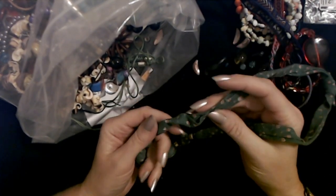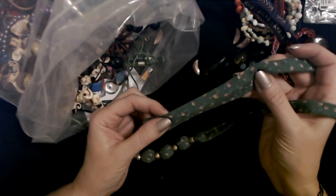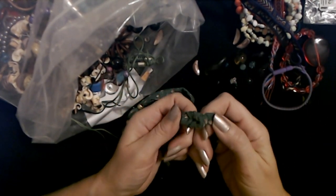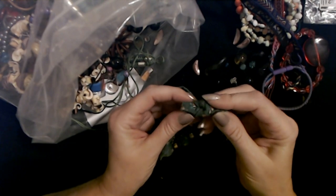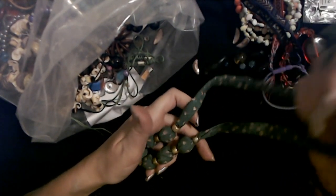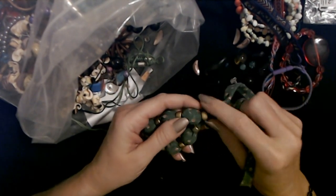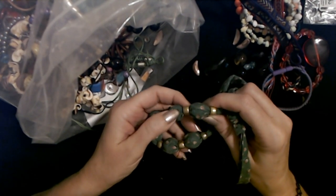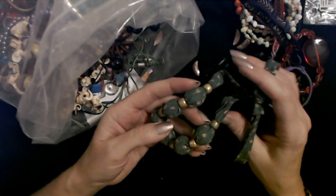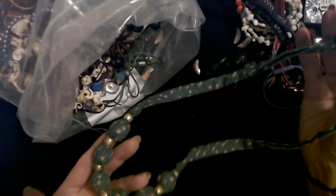Now this is a necklace made out of fabric. It's just a strip of fabric. It has little flowers on it. It has a dark green background. And then it's tied together with a little tie right at the end. Cute little tie. And down here we have, these are heavy. They feel like marbles. They're really heavy. They're enveloped in the fabric. And then you have these little golden beads between them to hold them in place and to make them look more defined. Wow, that is really heavy.